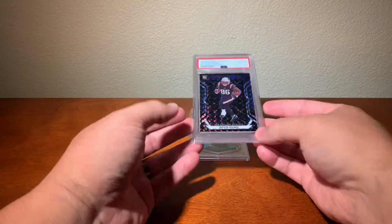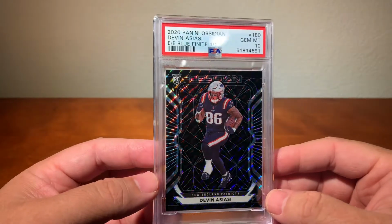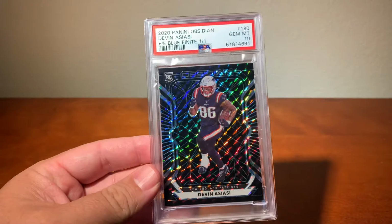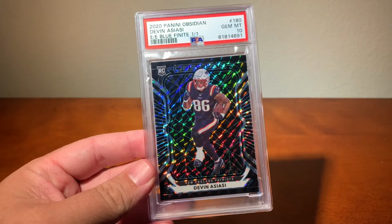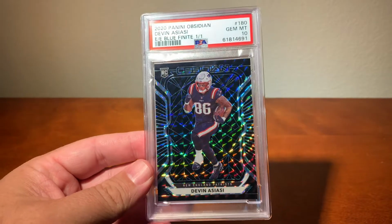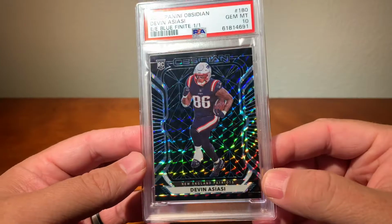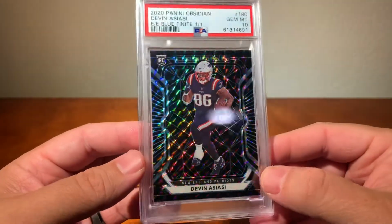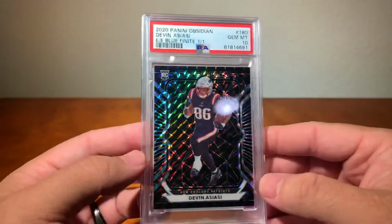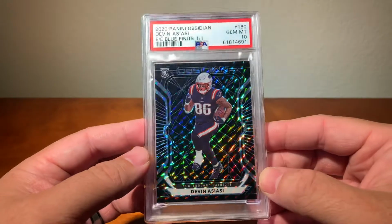And then the two biggest ones are going to be this 2020 Panini Obsidian Devin Asiasi. I'm pretty sure he's going to be the Patriots' starting tight end. This is the Electric Etch Blue Finite 1 of 1 of his rookie from Obsidian. Just a beautifully stunning card. You can see the 1 of 1 right there. This one also got a 10. I'm just absolutely tickled pink over this card.